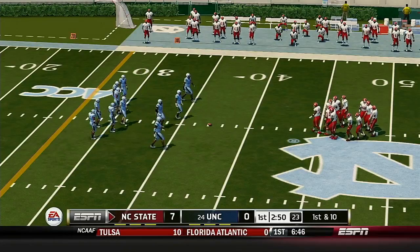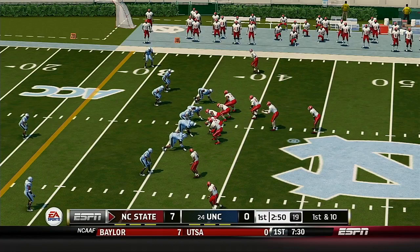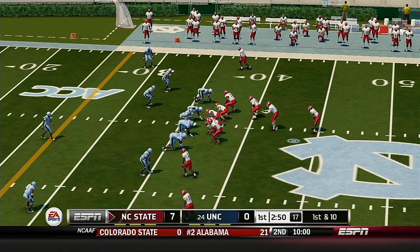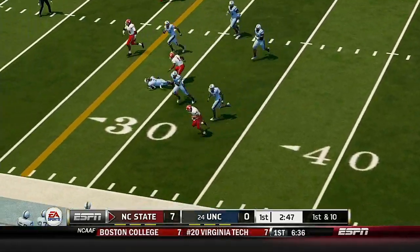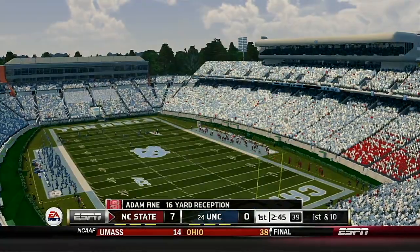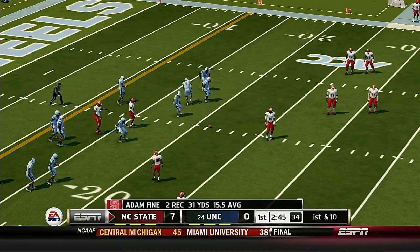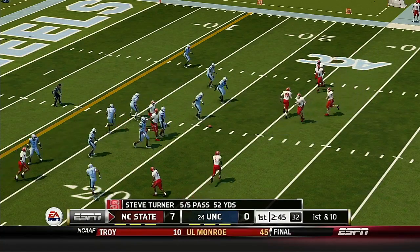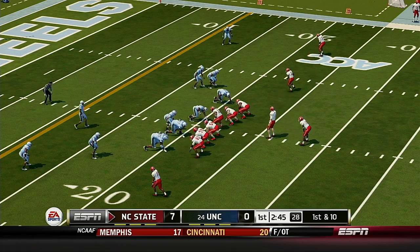Their last drive ended with a touchdown. Let's see what happens on this possession. This offensive coordinator's got to be feeling so good about the execution that he's seeing from his quarterback and his wide receivers. Because, again, they put so much time in trying to put a plan together. And to be able to see that actually come into play makes you feel pretty good as a play caller. That's good for a gain of 16 yards. First down. North Carolina State is up 7.